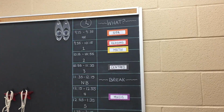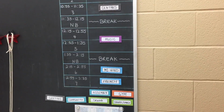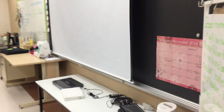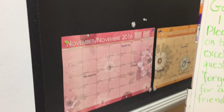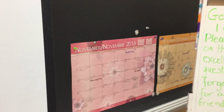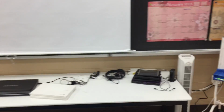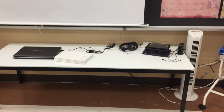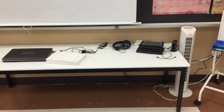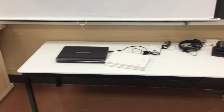This is our visual schedule. It lets the students know what's happening when each day. Over here we've got some bigger calendars where we write students' birthdays or upcoming trips or who our tweeter of the day might be. This is our first of 2 whiteboard tables, and this is our charging station where students can plug in their devices or we can charge our classroom devices. Some Chromebooks.